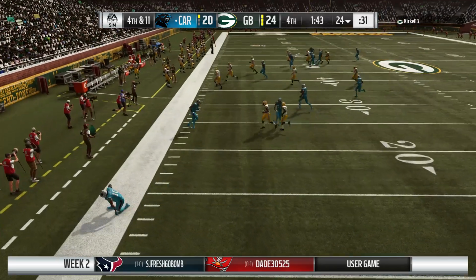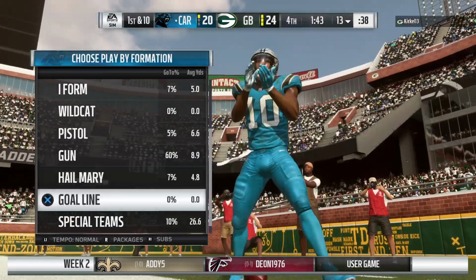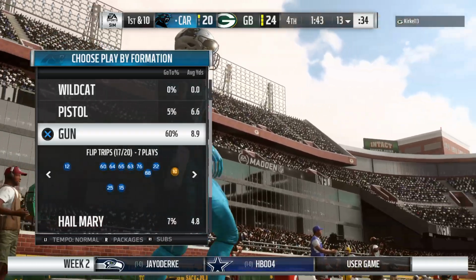And this will be taken at the 13. A big boot that time. 57 yards the official distance. And the Panthers will have a 1st and 10 from deep in their own territory.